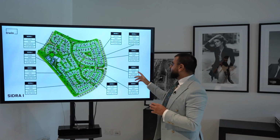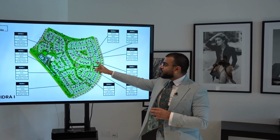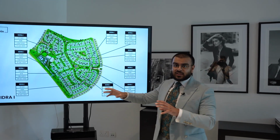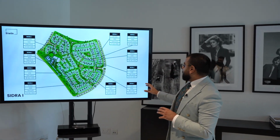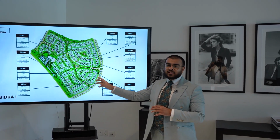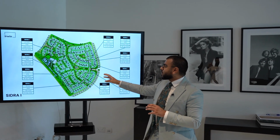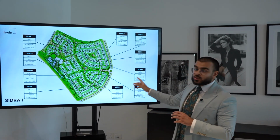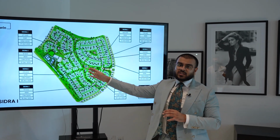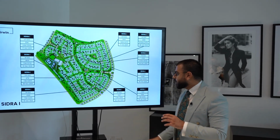Moving down, let's have a look at Villa 275. This sold for 7.15 million and it's a full corner plot, so an amazing location unit. Heading down to Sidra Villa 1, which sold for 8 million. This is again a full corner plot, but it's backing towards the entrance. So both Villa 1 and 275 have easy access to the community facilities and easy access to the gate to enter and leave the community.